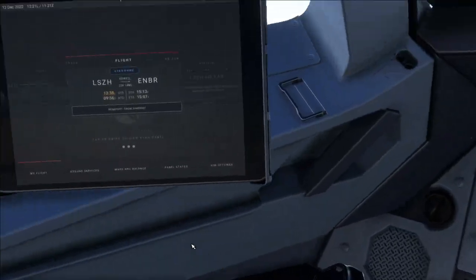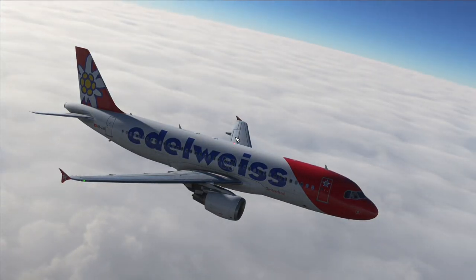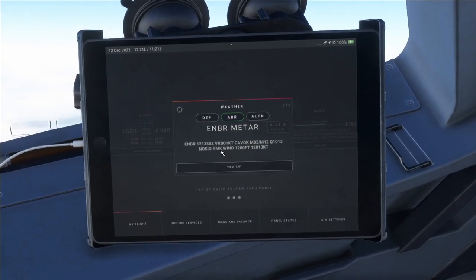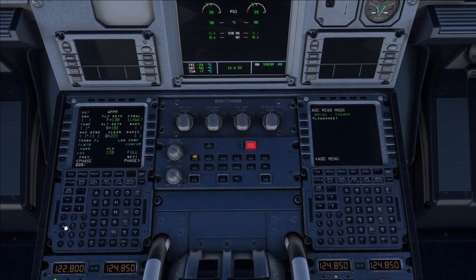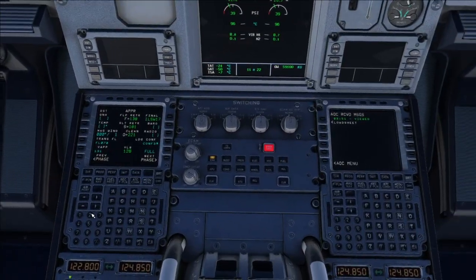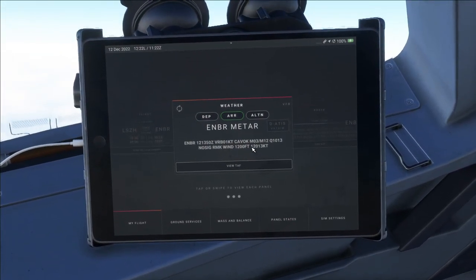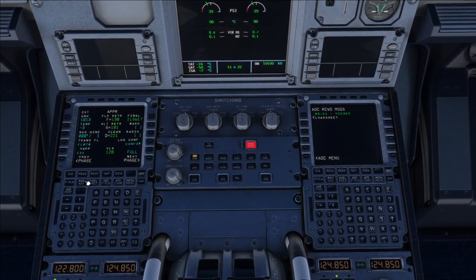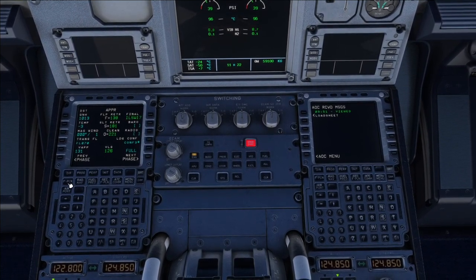QNH, and if we head over here to the arrival METAR, it's really turbulent as you can see. Not great weather. This comes up as variable, okay. So we do 000/01. QNH is 1013. Temperature -3. There we go. 131 is our approach speed there.